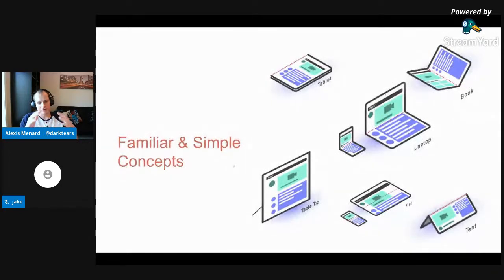But even though they are new devices, they're basically relying on simple concepts and things that you're familiar with. The only new thing is that on the same form factor, they can provide you different postures, different ways of using it. In the case of a foldable, you can use it as a laptop, and if you open it fully, it can be a flat tablet, right? In the case of a dual screen, you can use it in tent mode, like this, or you can use it as a book, like this.